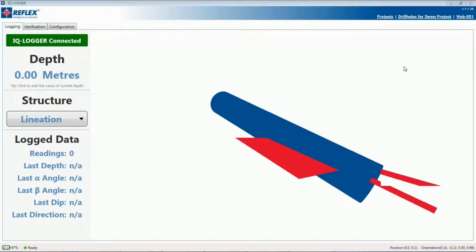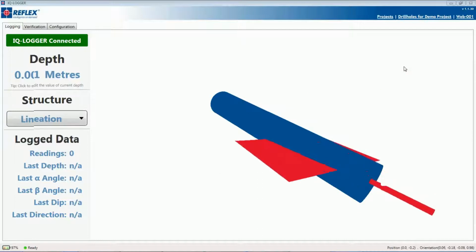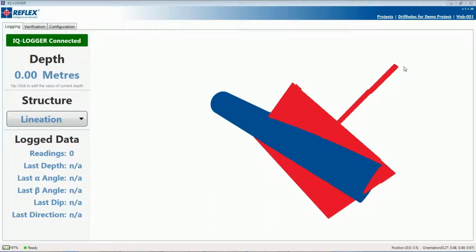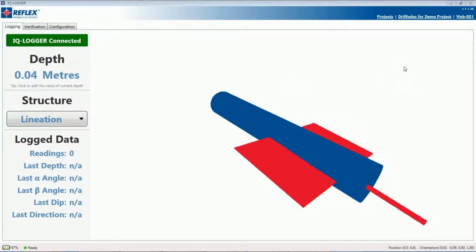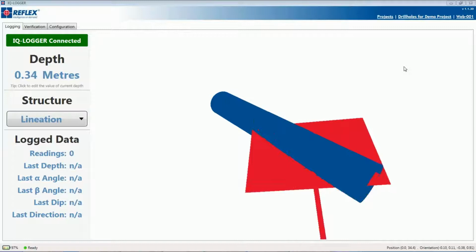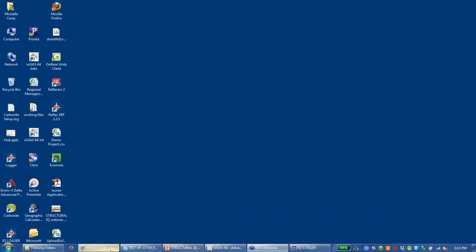But you can see that as I move the IQ logger around and point it to surfaces on my drill core, you can see how the software is responding. So you'll kind of be able to imagine as I go back in and show you using just the software what it is that I'm doing with my hand. Here's me running along the drill core, keeping track of depth, and here's me taking structural readings. Okay, so if we go now to the video I prepared earlier.